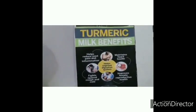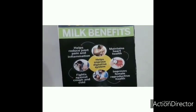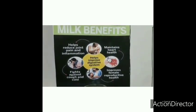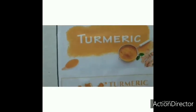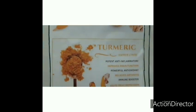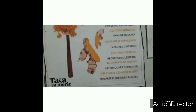It helps cure cold, cough and fever. It slows the process of aging. It fights various types of cancer, also diseases like Alzheimer's. It also helps induce sound sleep and reduces joint pain.